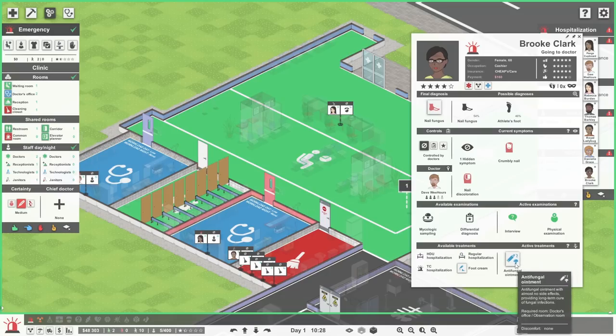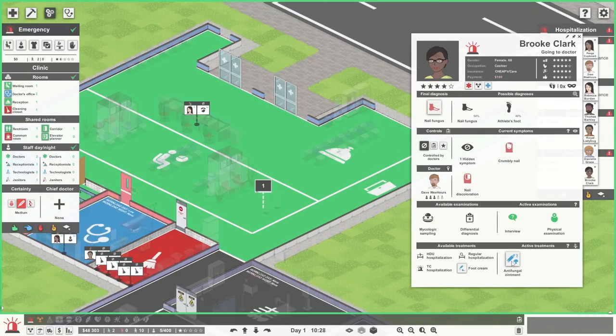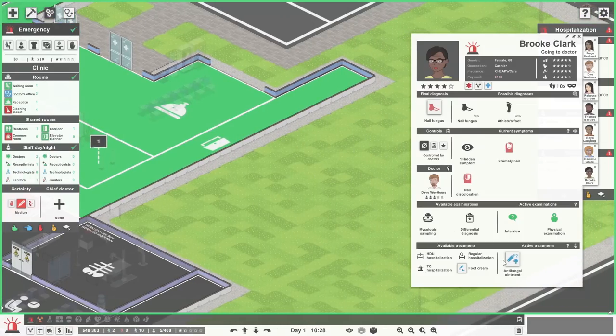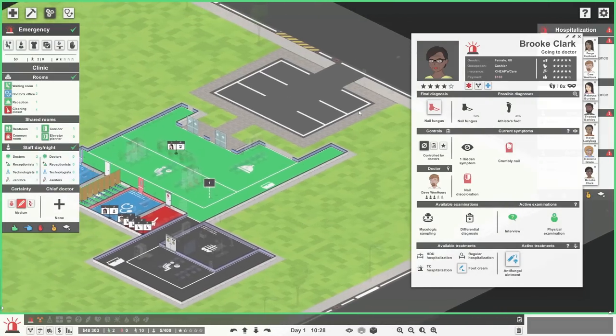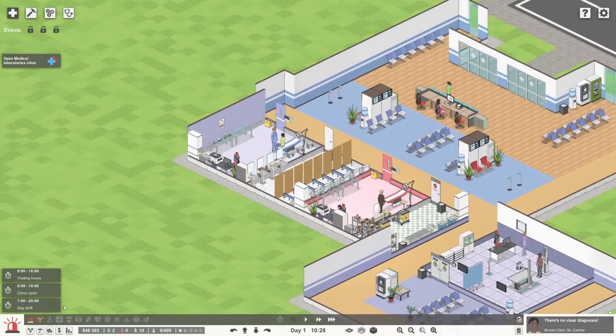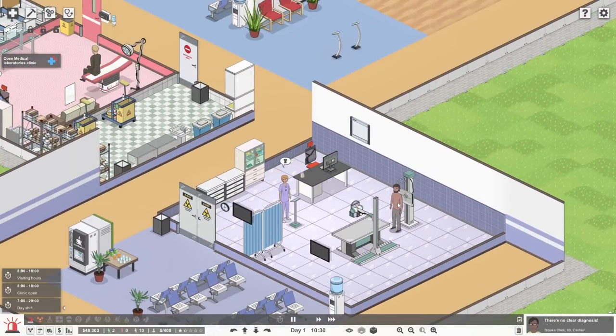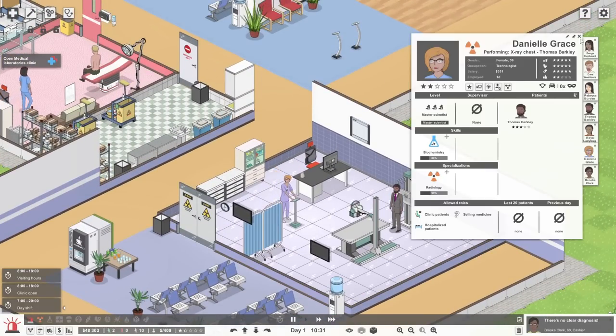And if we did have our own pharmacy, then people coming in, like Brooke Clark, would nip over and pick up her antifungal ointment from us. She would pay us for that rather than going to some other pharmacy across the road. That'd be quite nice, wouldn't it? Okay, so hopefully, if we unpause time, you can get treated. I want to see what goes on with Chappie, and what's going on with Thomas down here, who's being helped out by the wonderful Danielle Grace.